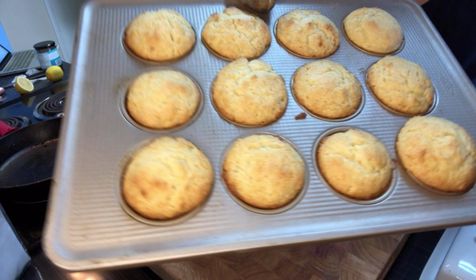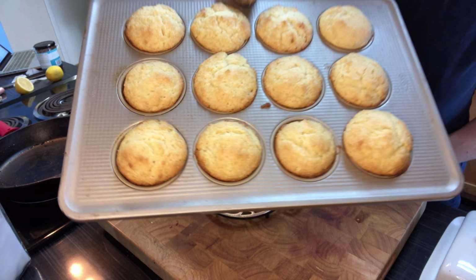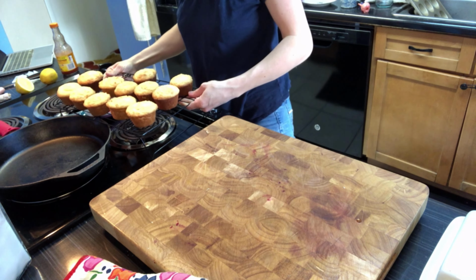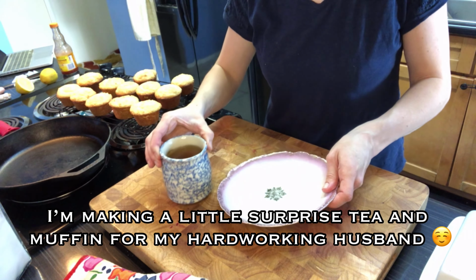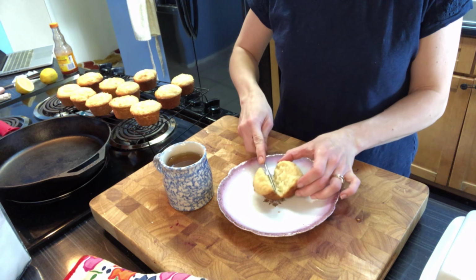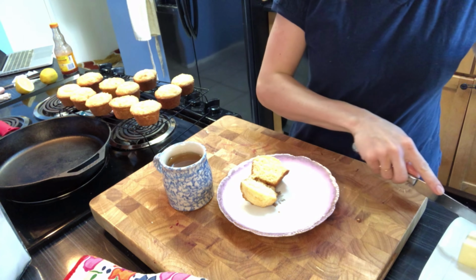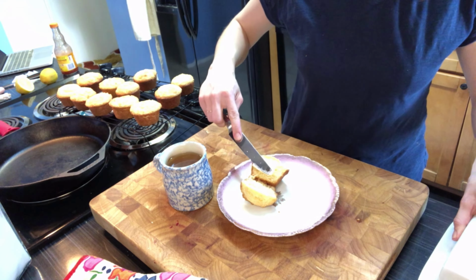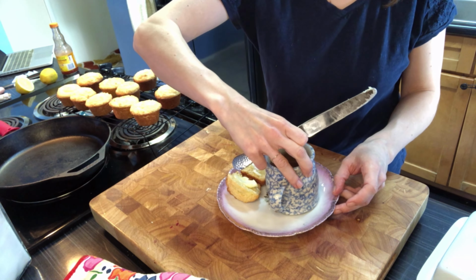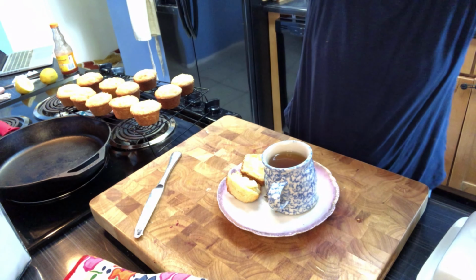And then the muffins were ready, and they really came out perfectly. I was really happy with the browning level on the bottoms and the top. They were very tender and moist on the inside. And of course I had to bring a little muffin and tea to my husband, who is working from home, and he works really hard, so every once in a while I like to surprise him with a little tray like this when I make some baked goods in the afternoon.